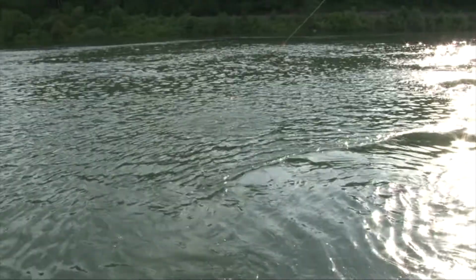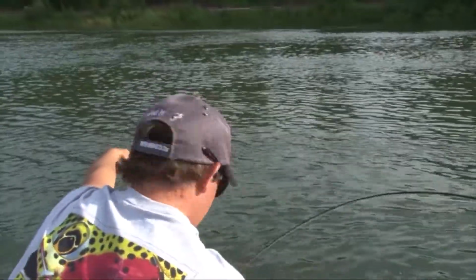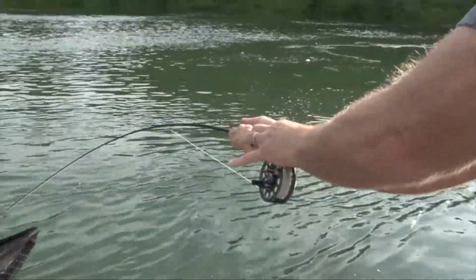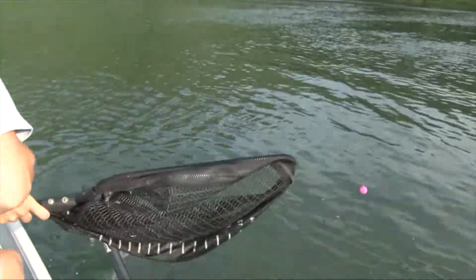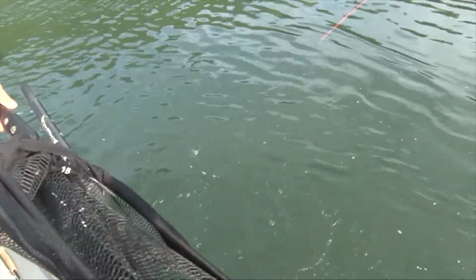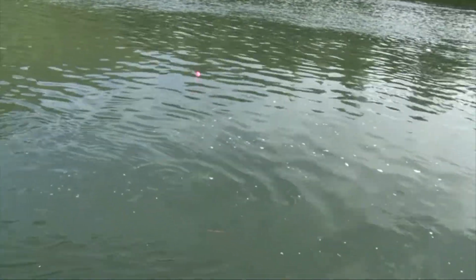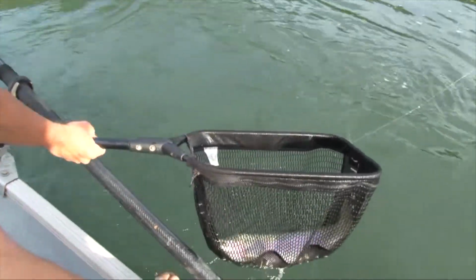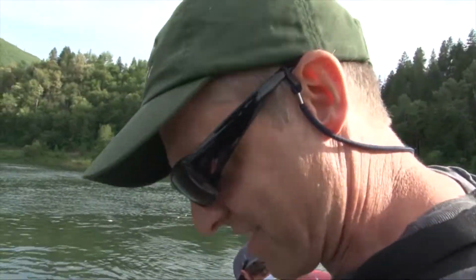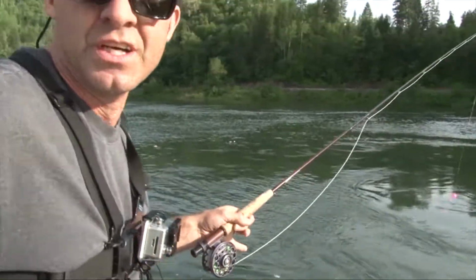Oh baby, big! Dip out. Look at the other boat. Oh, good heavens. Okay, here he comes. Oh, thank you, CJ. That was a heck of a save. I thought that thing was gone. Oh my gosh, Steve, it is huge.